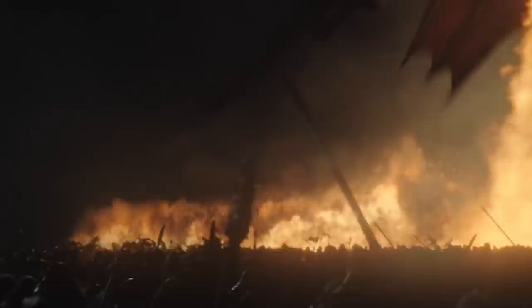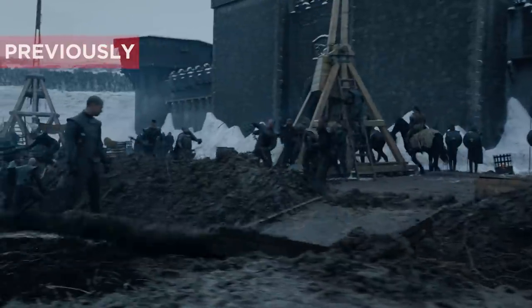In one of the brief moments of light, the dragon torches a row of whites, incinerating the giant white with a sizzle. Defenses crumble. Dolorous Edd is the first named character to die this season, and Grey Worm trips a bridge to trap his fellow Unsullied troops on the outside of the trench. We saw Grey Worm testing this last episode.